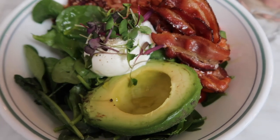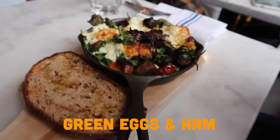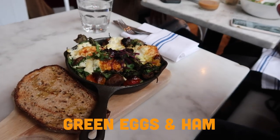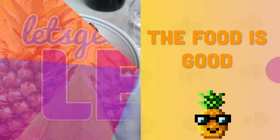All right, I got the breakfast bowl with bacon. David got the green eggs and ham. Hunter also got the breakfast bowl. Look at that cutie. It looks so beautiful. This is unbelievable. Yeah, this looks amazing. So far, food is good.